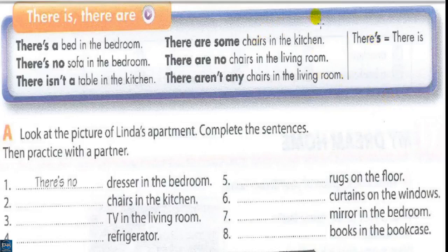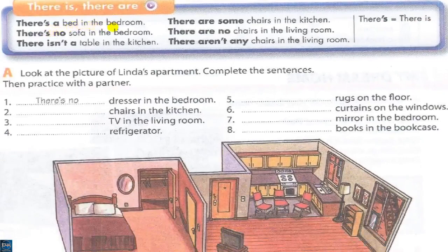There is, there are. There's a bed in the bedroom. There is one bed in the bedroom. In the bedroom, there is one bed. There is no sofa in the bedroom. In the bedroom, there is no sofa. There isn't a table in the kitchen. In the kitchen, there isn't a table. American table, British table. There isn't a table in the kitchen.